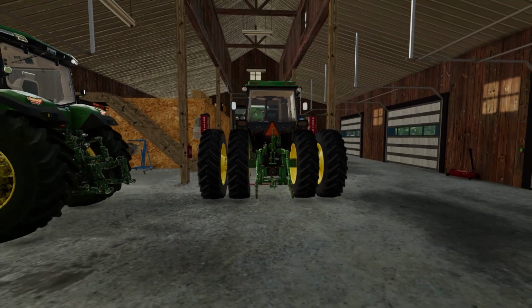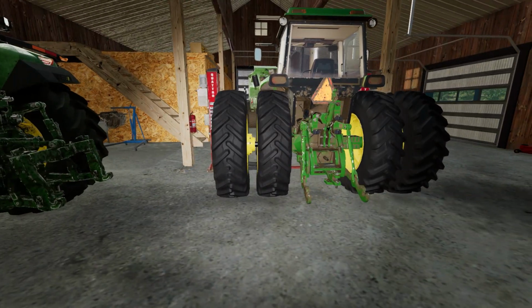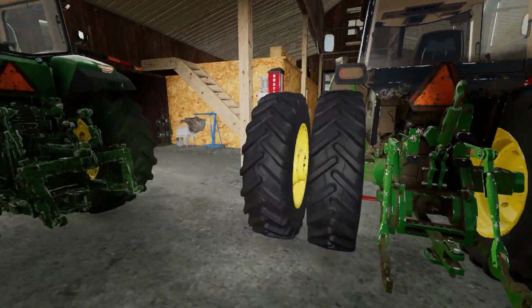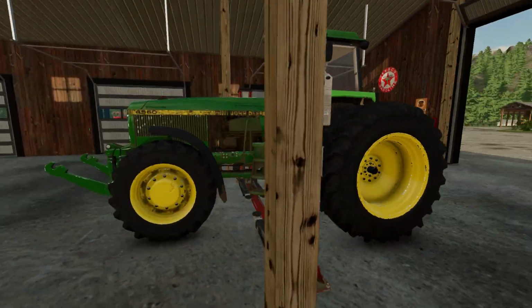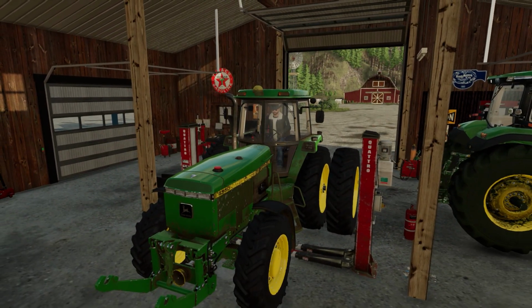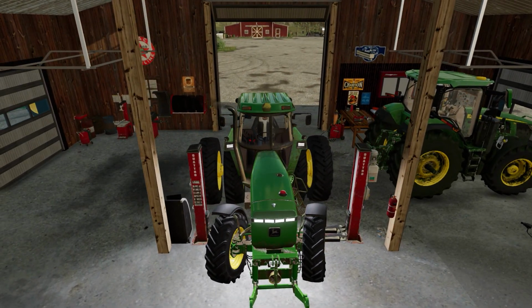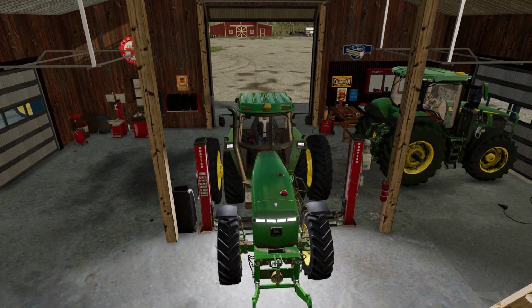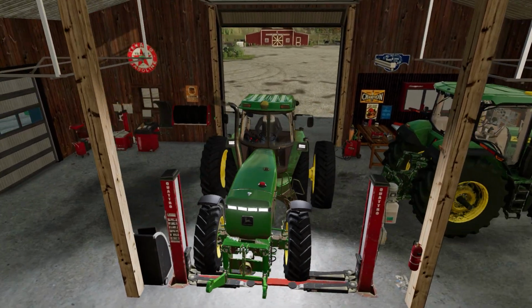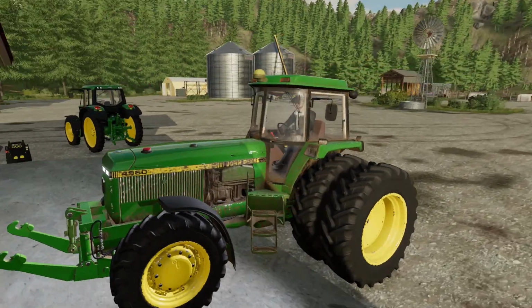Ta-da, look at that. Quite a beast. These wheels are definitely wider than these ones, but with the dualies on there, it's looking fine. No need to worry about the paint. It's a working machine. Can we fit this out of the garage now? That is the question. I mean, I know we can. It's just Red is not very good at that stuff.